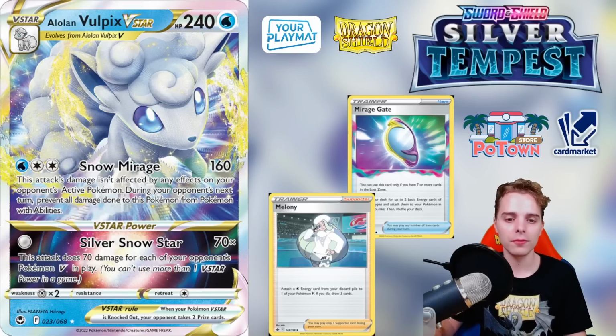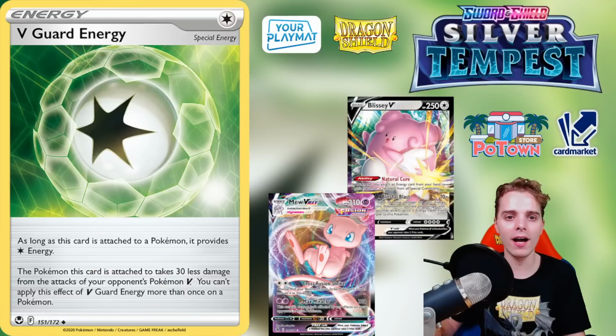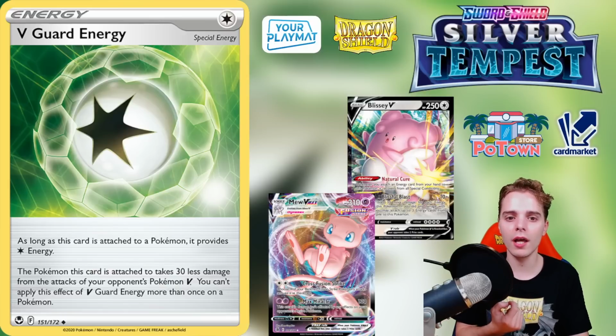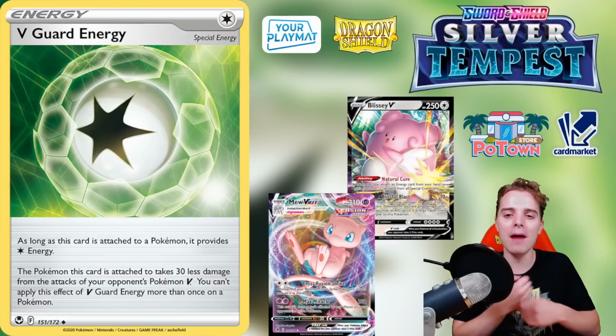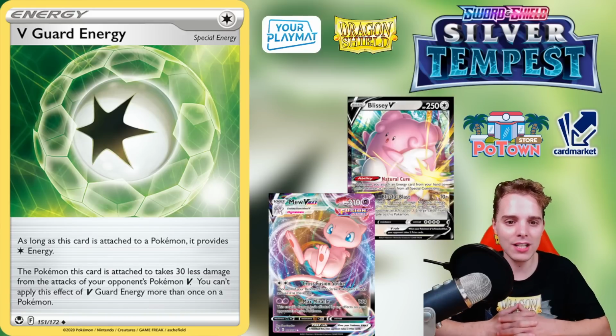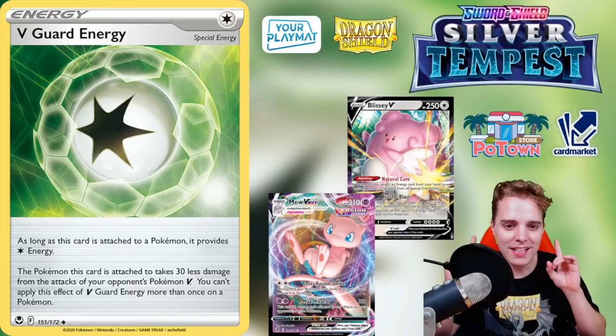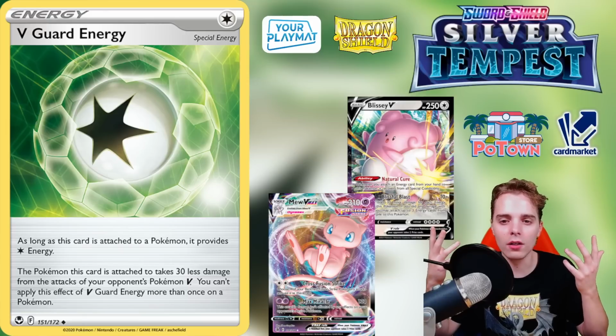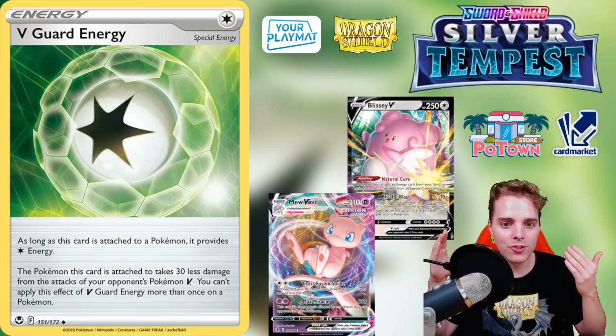Moving forward, number 5, the V-Guard Energy. This is pretty much an energy and a damage reduction done to your V Pokemon that this is attached to. So actually to every Pokemon. It states this energy can be attached to any Pokemon, so even regular one prizers, etc. But you're taking 30 less damage from attacks from your opponent's V.